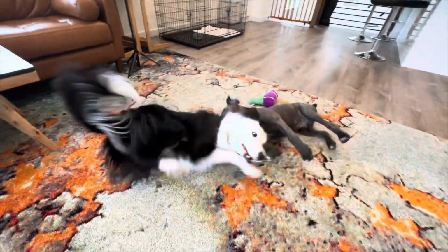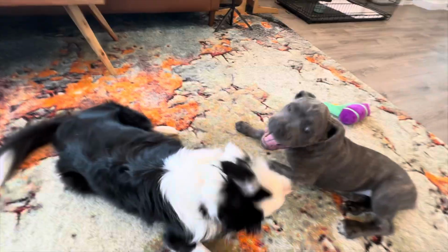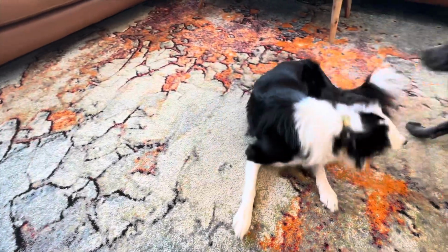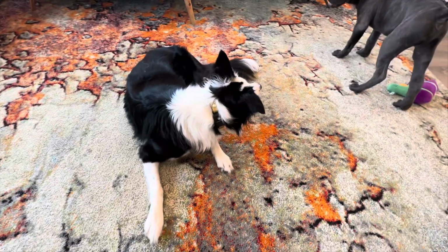So what do you do when you catch your dog having an accident in an unapproved location? Throw out the idea of scolding or punishing your dog for this. Your dog didn't make a mistake here. They just don't understand. Just clean it up, move on, and do a better job next time. Let them out more often, keep them close to you, make sure that you have them on a leash if they're sneaking away from you.